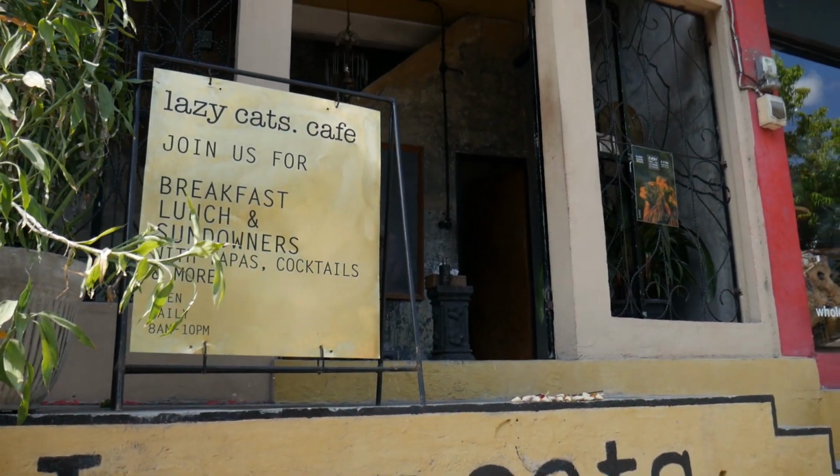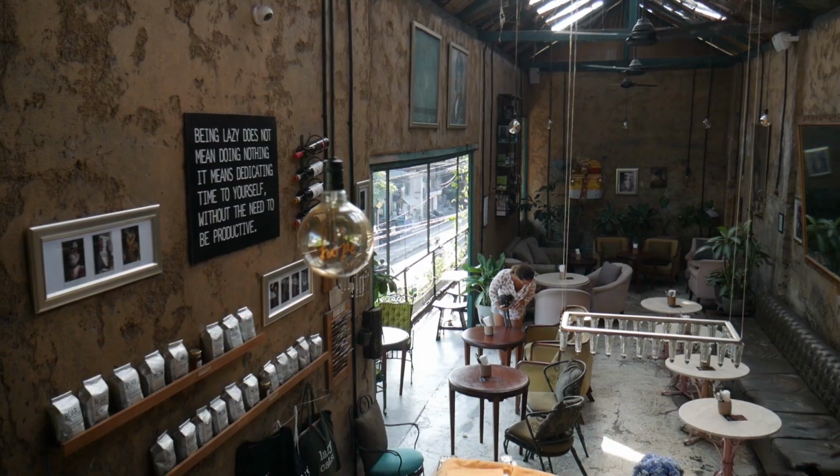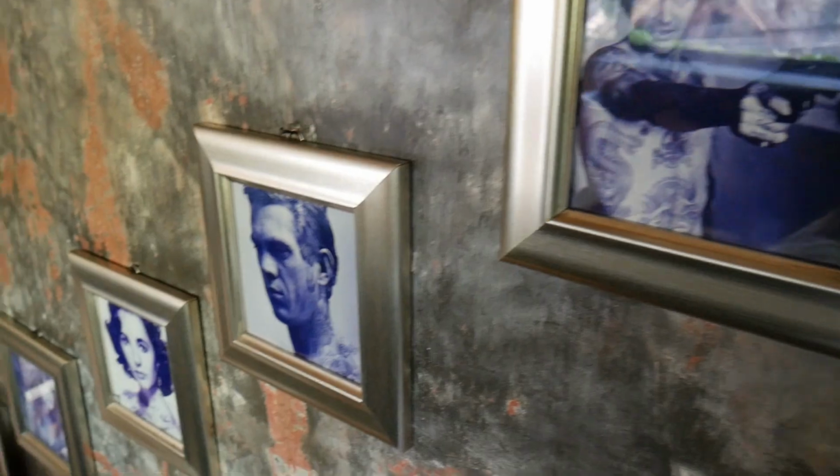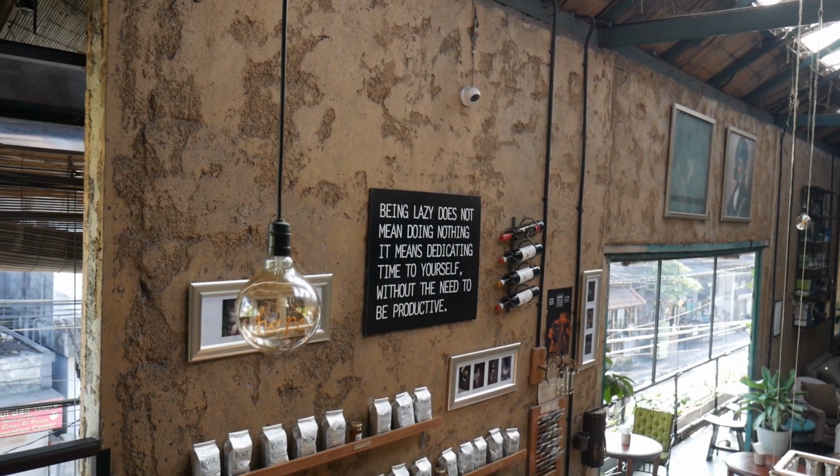Yo guys, breakfast time. We have stopped at a spot that Alex actually found and demanded that we come to. I've been wanting to come to this place since we came to Ubud, but it's called Lazy Cats Cafe. It's actually pretty lovely out here. Very nice. Interesting photos on the wall. The whole theme of being lazy is great.